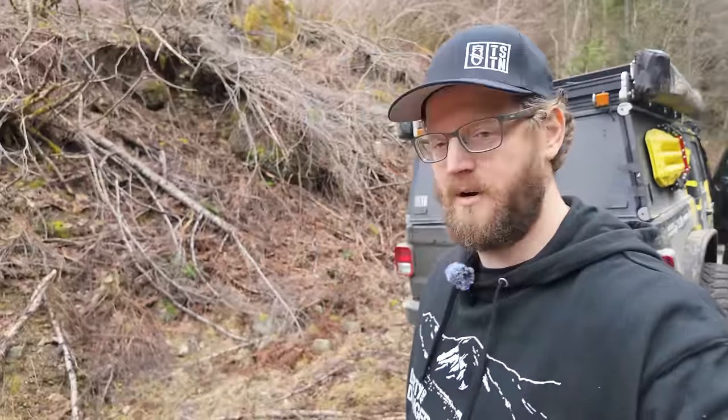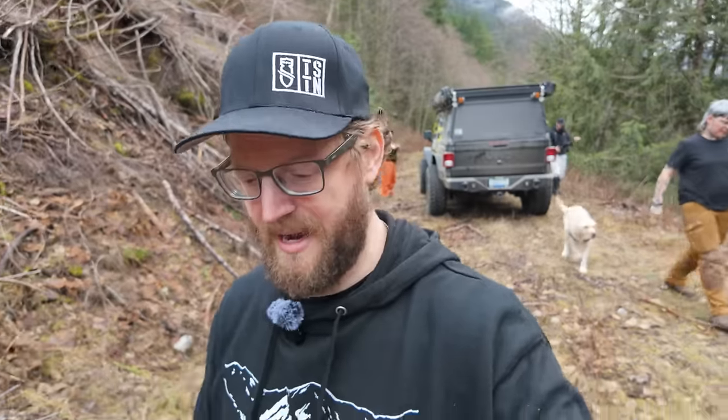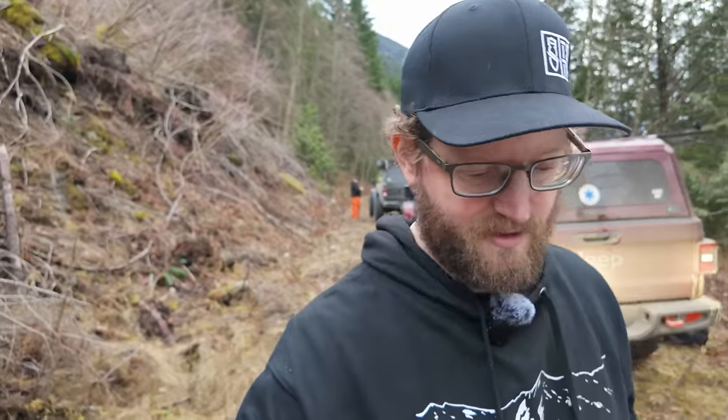All right, option one to get us to the mountains doesn't look good. Big slide. If we keep pushing past some of this overgrown stuff, we're gonna be into a really sketchy situation. We may not even be able to get past it. And it is currently 3:30 and it's gonna get dark.